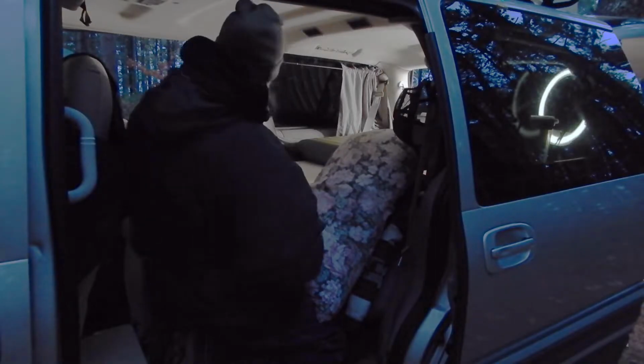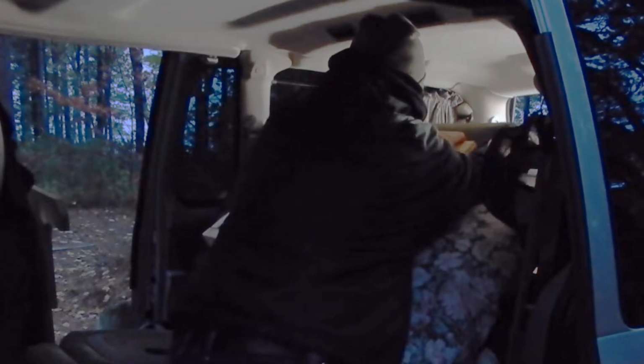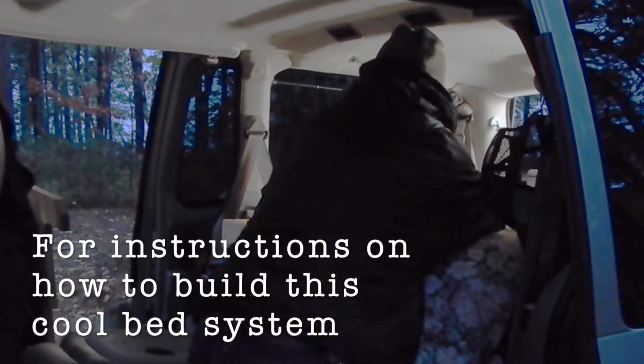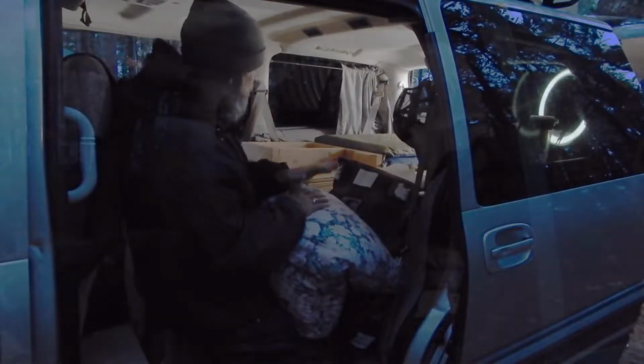Here's that bed system I built. Folds in there just like that. That works so nice.